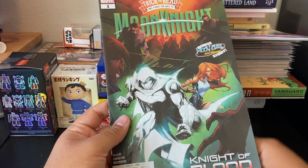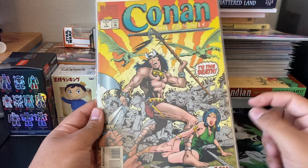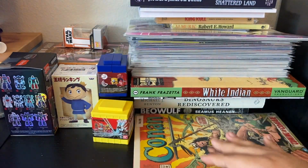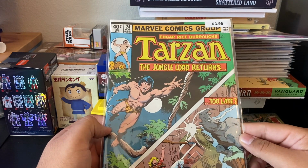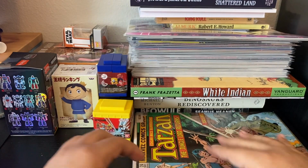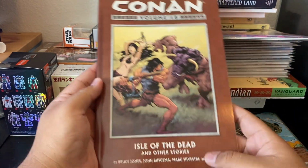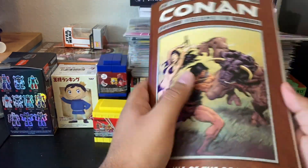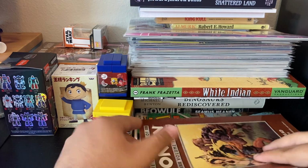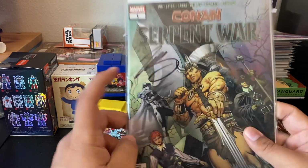Then I got this random free issue of Moon Knight for whatever reason, because it was there. Then I got one of these reprintings of Conan Classics. This is the first Conan the Barbarian book, but this is a facsimile, so this is a reprint. We have Tarzan, Lord of the Jungle Returns, also by Marvel. That's exciting. I can't remember who drew this though. I was going to try to see what the back said, but obviously it doesn't say anything. Here's Conan, the Dark Horse edition, number 18, with Bruce Jones, John Buscema, Mark Silvestri, and others. I just got this because it was $10, which is less than it would cost otherwise. And I got it directly from the Conan museum, so that's awesome.